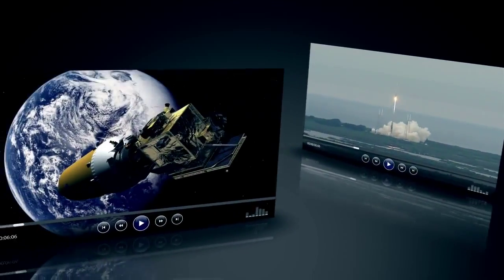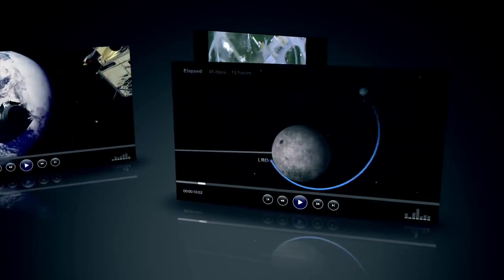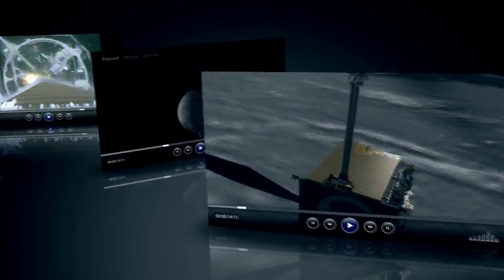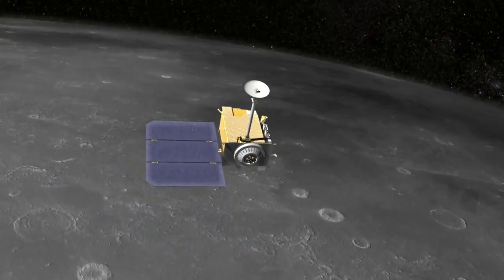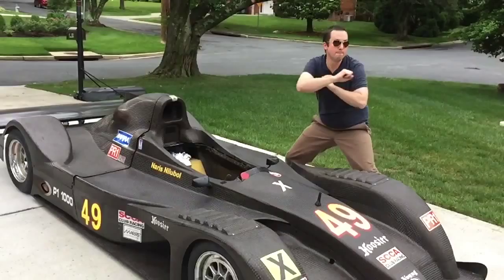The Lunar Reconnaissance Orbiter has been orbiting the Moon since 2009, and during this time, NASA videos have explored numerous aspects of the spacecraft. But one question keeps popping up. How do you drive that thing?